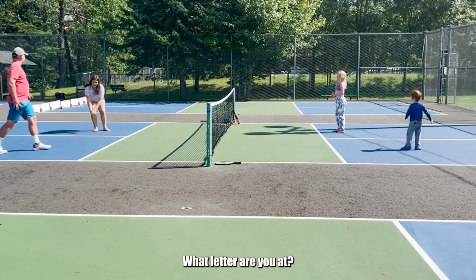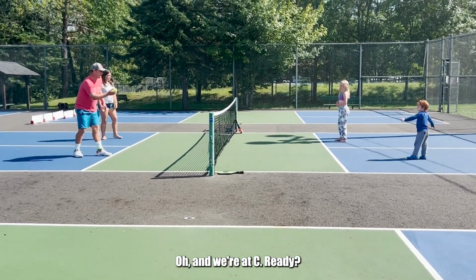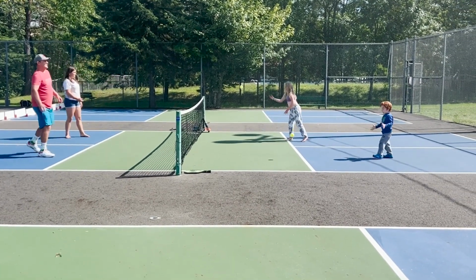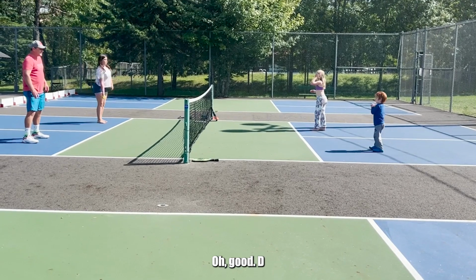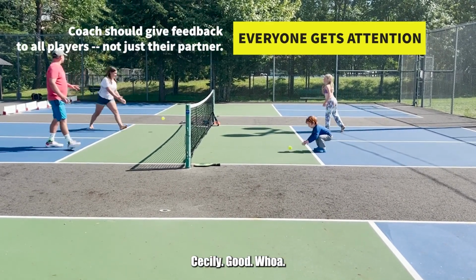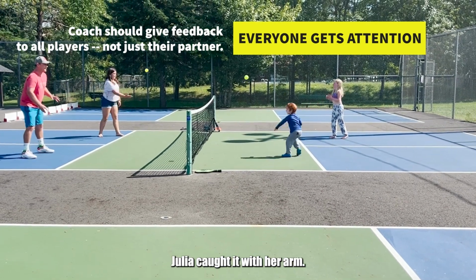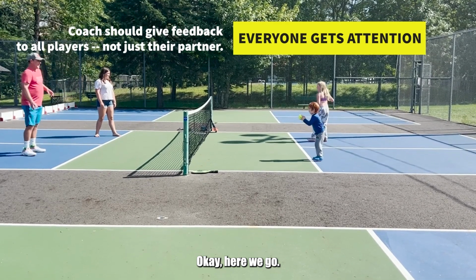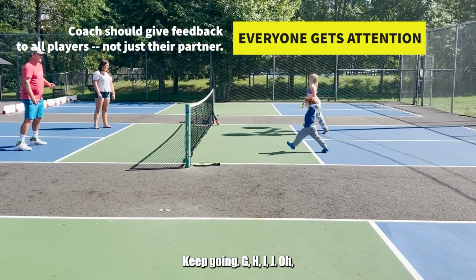What letter are you at? H. Okay, Owen, we're at C. Ready? Continue. Here we go. There it is, Owen. Yes. Oh, good. D. Next letter. Very good, Cecily. Good. Whoa. Julia caught it with her arm. Okay. Here we go. We're at F now. Keep going. G.